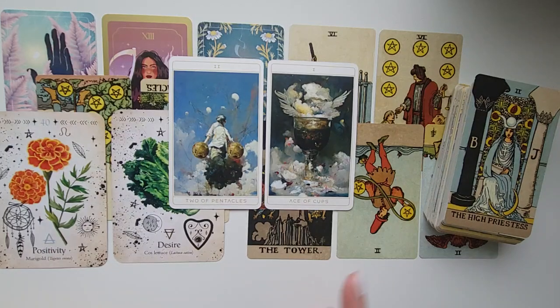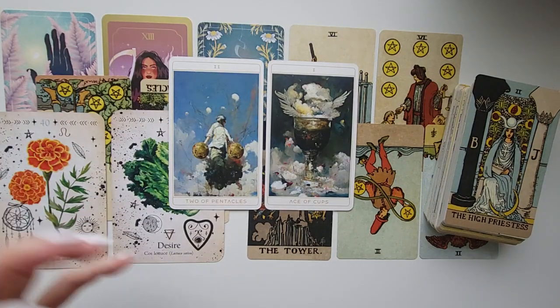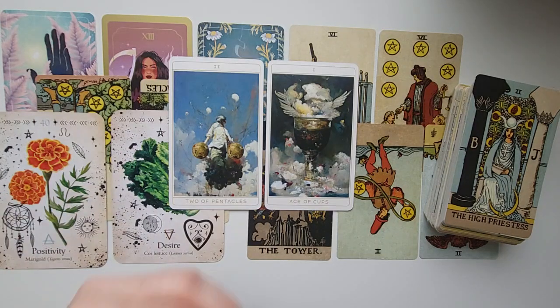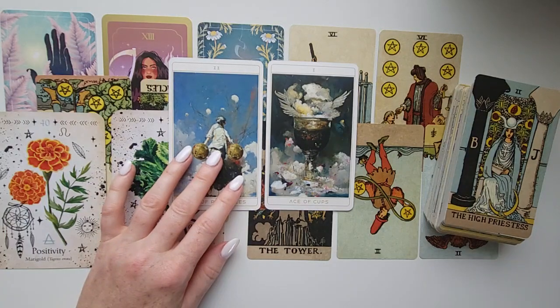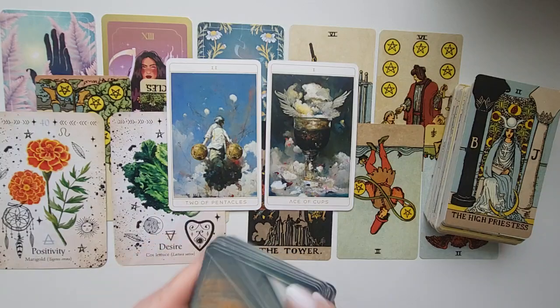And I know that it's not entirely true. Yes, we can love other people, but we need to heal ourselves and love ourselves to be able to deeply and truly love from a place of love, a place of healed energy, a place of healing. I'm here and pull these. Spirit, please clarify our Ace of Cups.